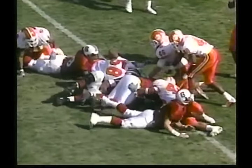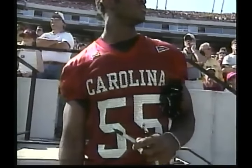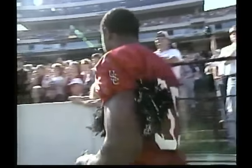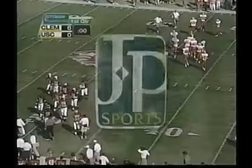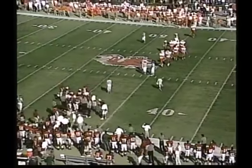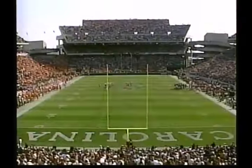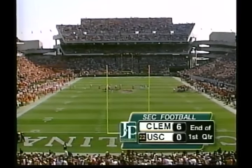Got some good blocks. Melvin Page, who you mentioned earlier, is a good prospect. Limba Edwards not playing today as a senior. They wish they had him out there. Yeah, that's the end of the first quarter of play, and it's been an interesting one. So far, Clemson with the only points on the board. Through 15 minutes, it's the Tigers 6, Gamecocks nothing.